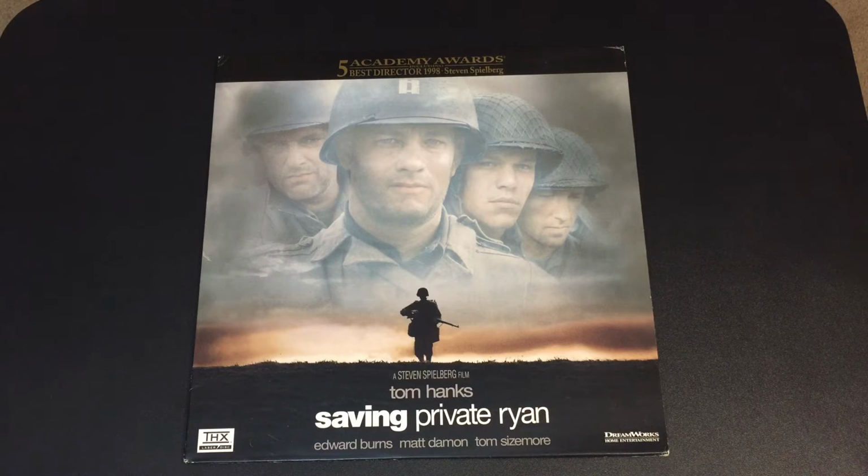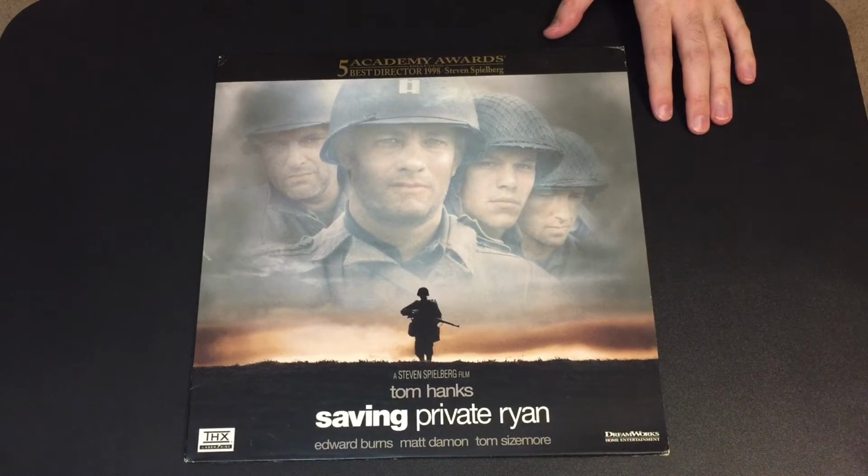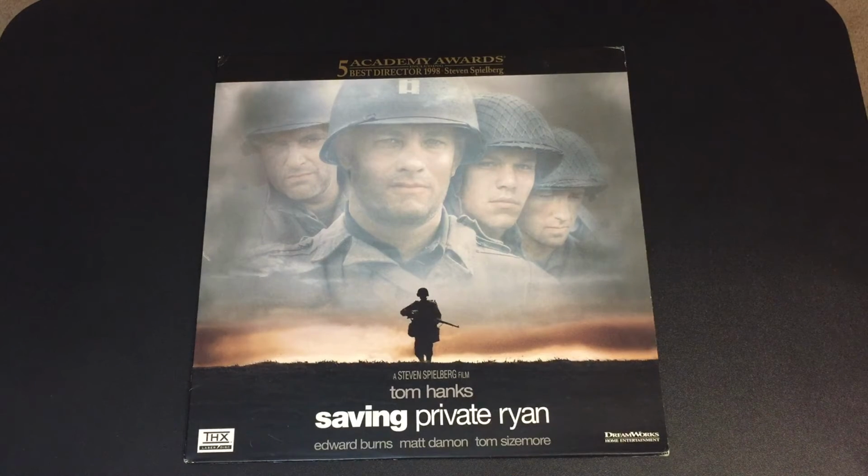Image was handling everybody's Laserdisc releases at the very end, and this was one of the... It's not in the very final wave, but it's in the last couple months of US Laserdisc releases. So it is an ultra late release, and simply because of the rarity, that still keeps the price up. So usually Saving Private Ryan copies will set you back somewhere between the $20 and $30 range.